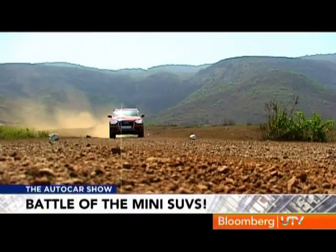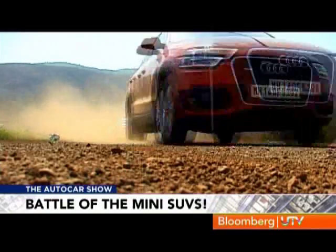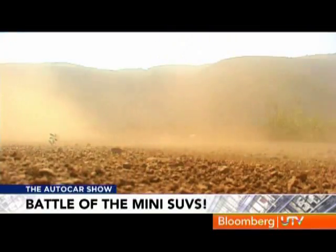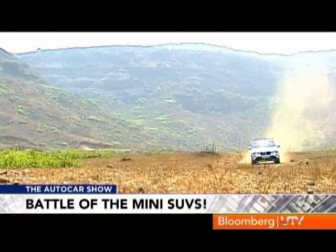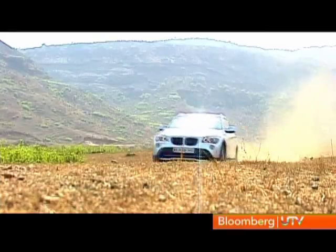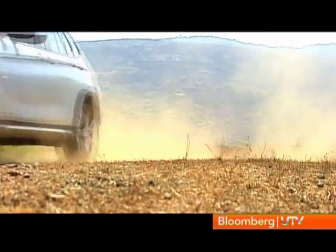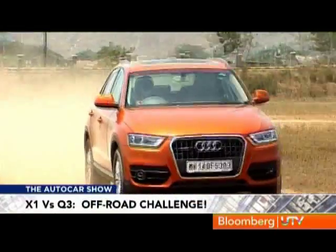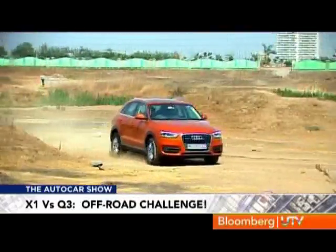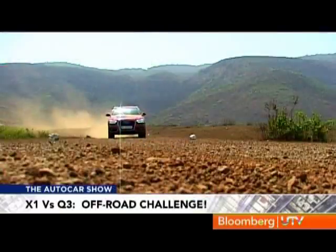Now both these SUVs are built around monocoque platforms that have been borrowed from other cars, so they aren't your tough as nails off-roaders. The X1, however, boasts of 194mm of ground clearance, while the Q3 only has 170. However, the Q3 does boast of Audi's Quattro system.